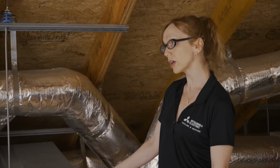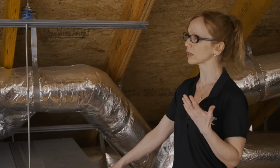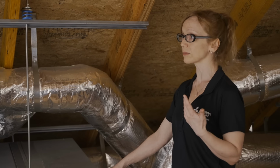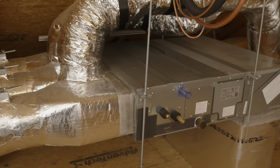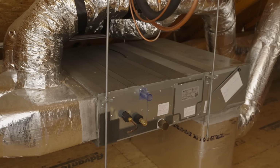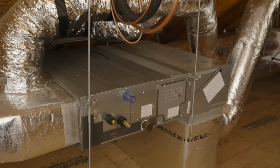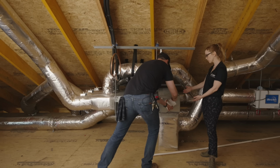One thing I wanted to point out about this system is that I mentioned it is mid-static, and sometimes people think, well, unless it's a high static system, I can't get good filtration. But that's not true, actually. When you have a great duct design like this, you can integrate a high efficiency air filter. Let's actually pull it out and show off everybody.